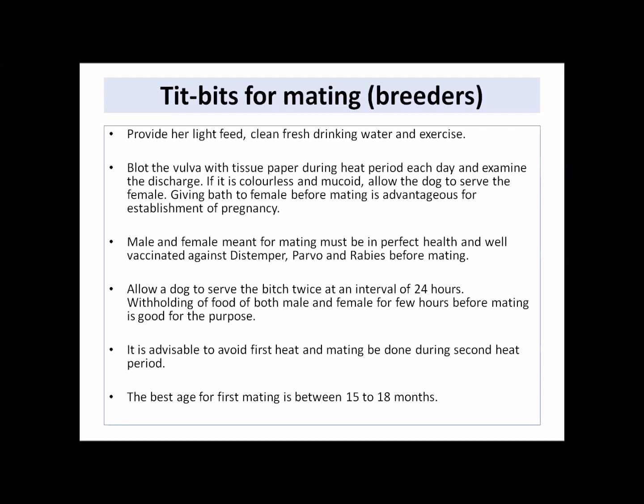But in the case of housebred dogs, sometimes they may not express proper estrus behavior at all, because they are not exposed to males throughout their life. Similarly, the male also is not exposed to females in childhood, so they may not exhibit tidbits for mating, as I told you in the beginning.